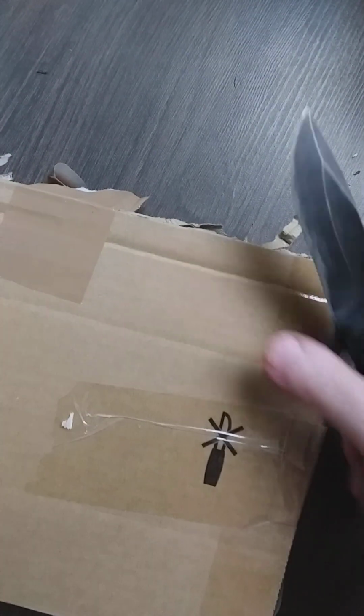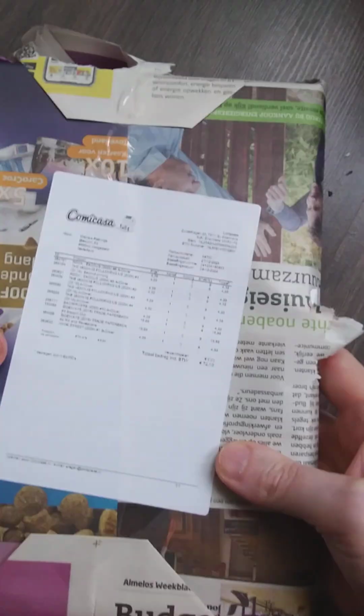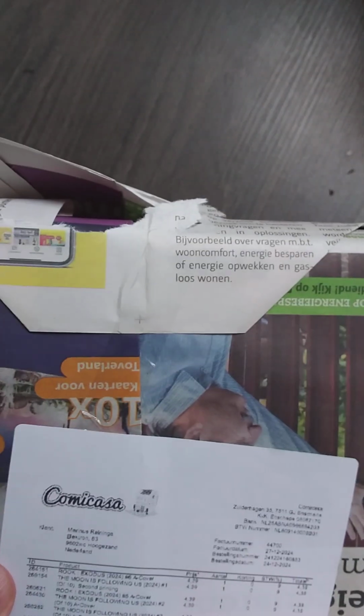So let's start with probably the most boring part, the opening up. Right? Can I get it out already? Okay. Good. So you can see Comikaza, right? There's some creative way of packaging the book. All right. So I don't have much, but I got a couple of fun ones.